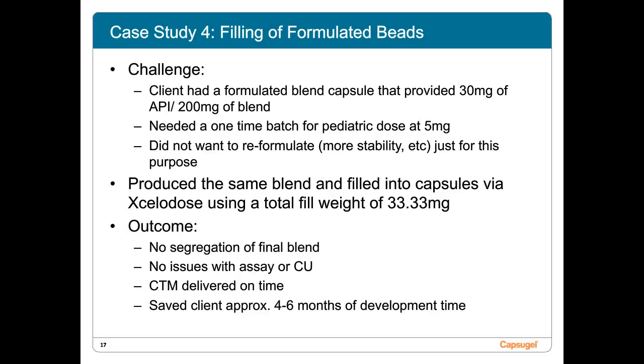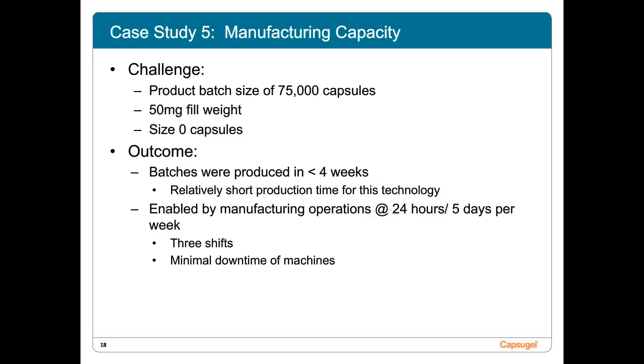And then another case study, case study 5, talking about manufacturing capacity. Now, as you can see, the throughput with an Xcelodose is not very quick. It's not very fast. We've said 250 to 300 capsules an hour on a good day. But with the manufacturing capacity here at Xcelliance, we have produced batches as big as 75,000 capsules.